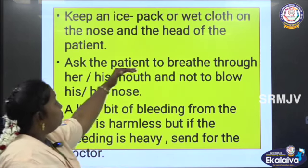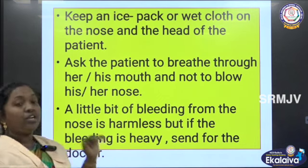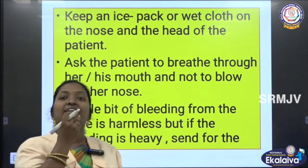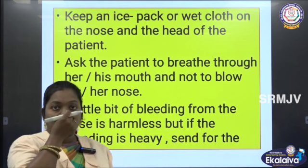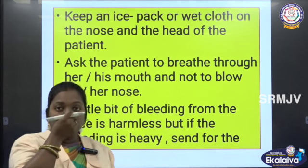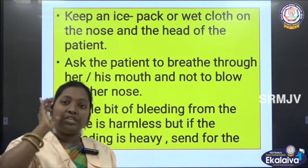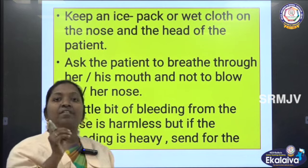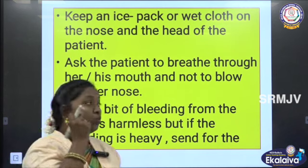Ask the patient to breathe through the mouth, not through the nose. Since the bleeding is through the nose, we ask them to breathe through the mouth. What will happen when they breathe through the nose? The blood goes back to the head, and it will also make the pain severe. So we ask the victim to breathe through the mouth, not through the nose.